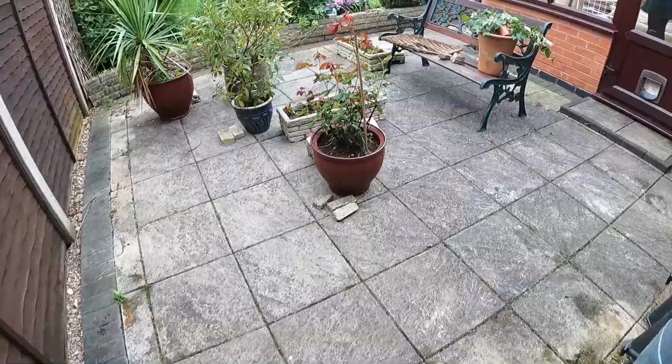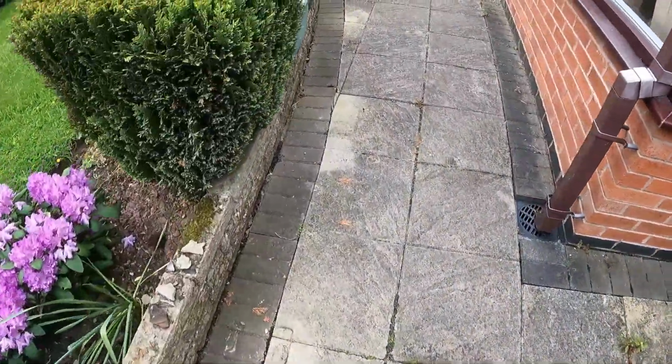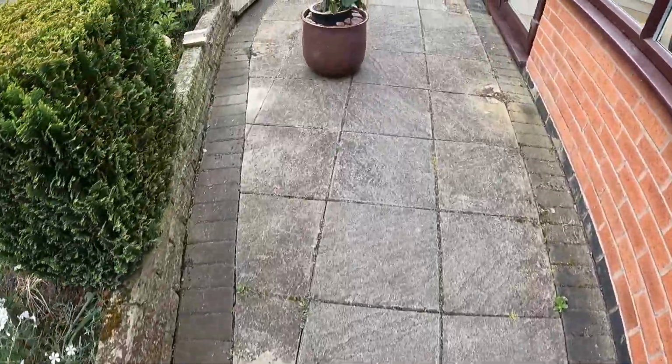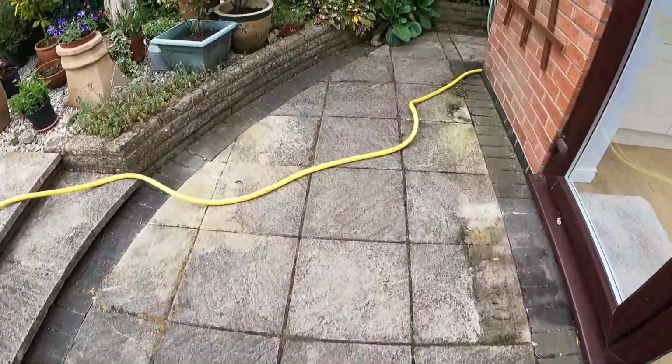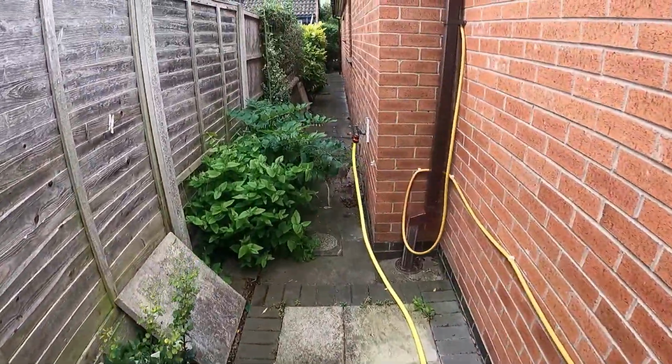I've just spent about another 40 minutes moving all the plant pots and benches and really heavy stuff and slabs off this patio. It's an elderly couple, so I said I'd move it. A lot of people comment, why didn't the homeowners move it themselves? A lot of my customers can be quite elderly, so I'd never expect them to be lifting plant pots full of soil and plants. So I just say I'll do it.